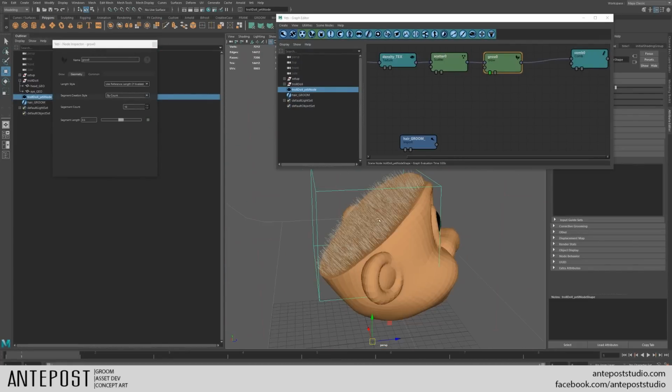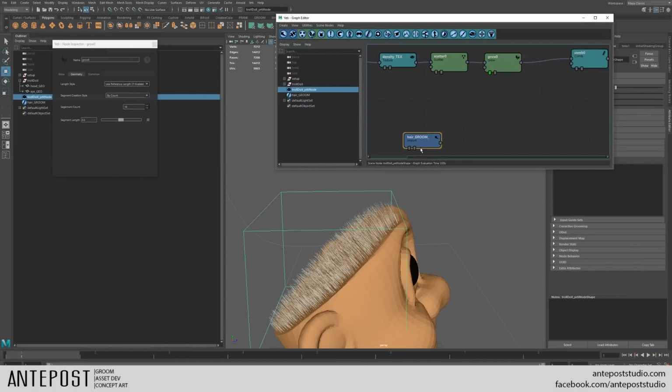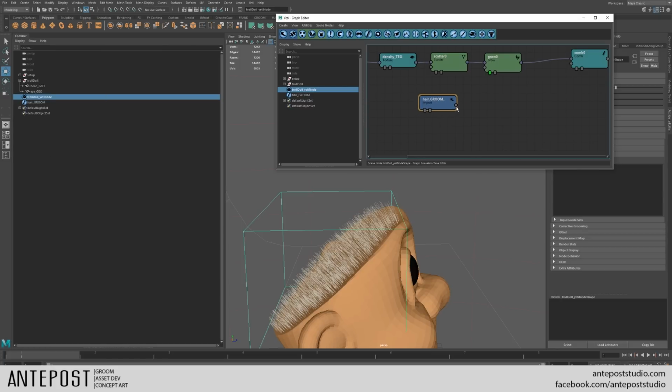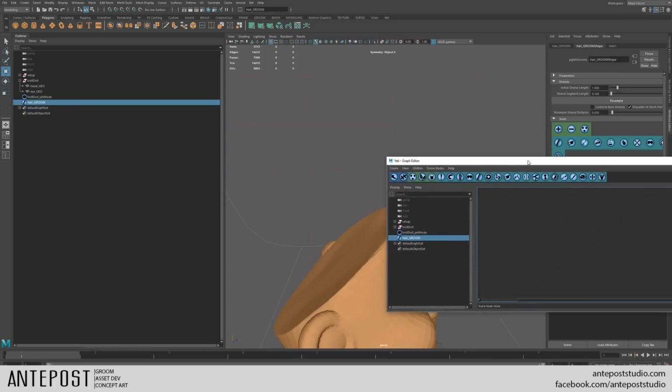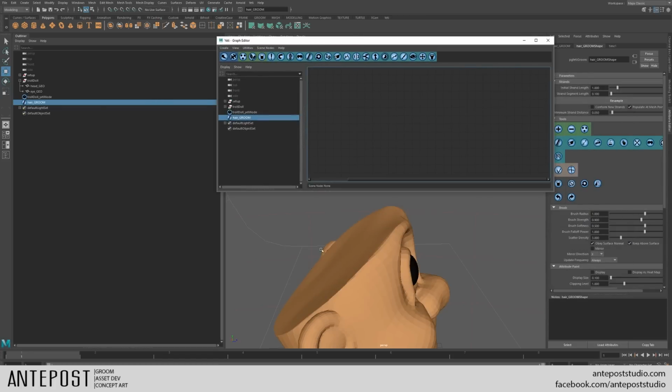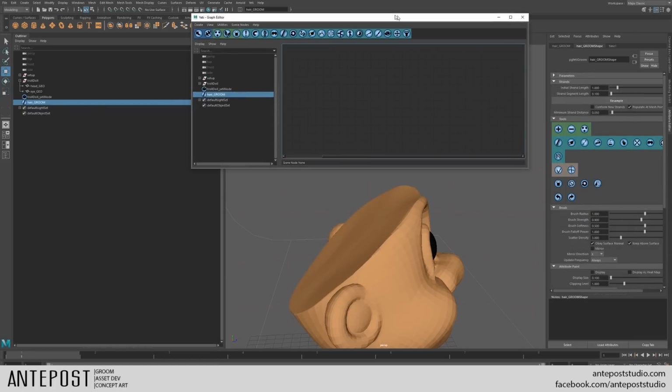So, just to see how to implement the groom guides in the grow, we are going to select this groom, okay, and just connect it here in the grow. Okay, nothing is appearing. Why? Because we don't have any curves built in the groom, yes.